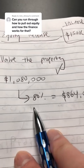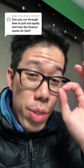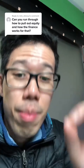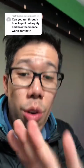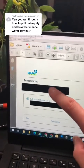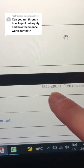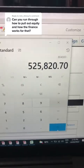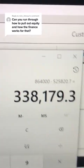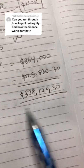At 80% borrowing capacity, the loan will be $864,000. The reason I'm using 80% is because that's a maximum loan to value ratio that you can borrow against a security without incurring mortgage insurance. Now, the client's current lender is Rams, and the balance right now is $525,820.70. I popped this figure over here. I then chuck it into my calculator. It works out that the client has a potential of $338,179.30 of equity. That completes step 2, which is working out the equity.